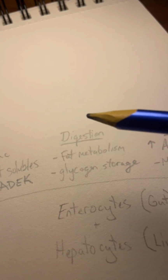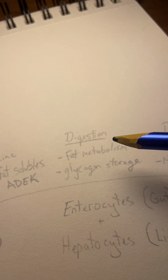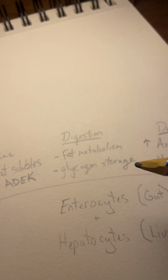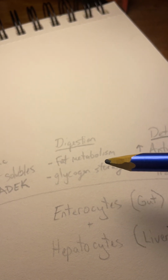Then you have to consider the liver's role in digestion, in bile production and fat metabolism, glycogen storage, and how intimate a relationship the pancreas has with the liver in making sure that our blood sugars stay stable. Healthy bile production from the liver helps absorb fat-soluble vitamins because you're able to digest fats better. This helps prevent lipid peroxidation, which is something that breaks down cell membranes, which can lead to immune activation. And it also ensures that the pancreas's digestive enzymes are able to flow freely.